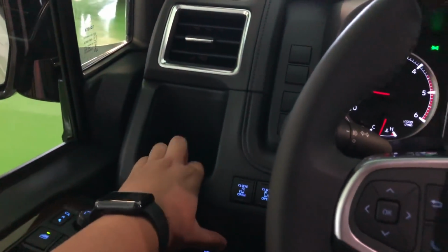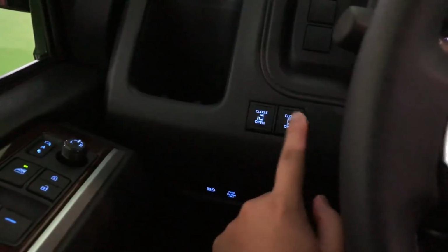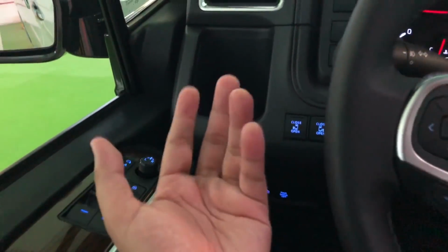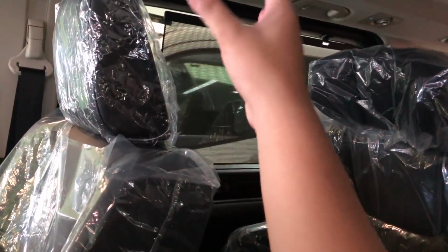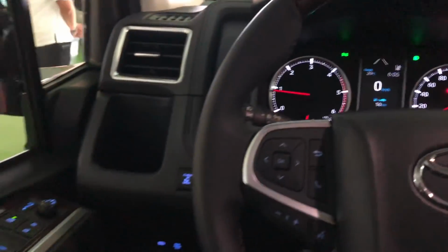You got cup holders in here, one on each side. Air conditioning vents. You have your open and close button for both the back doors, and of course the Super Grandia is known for its doors. I mean, the Grandia and the commuter only have one side of the door opening, while the Super Grandia has two sides opening on the back part, which is very convenient for us.